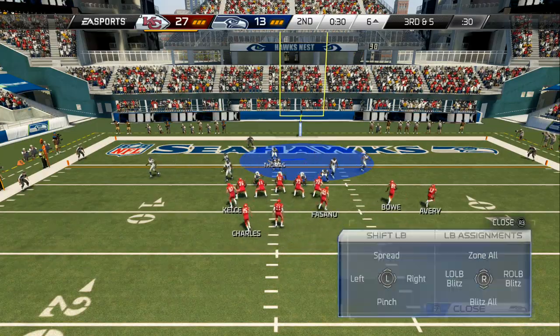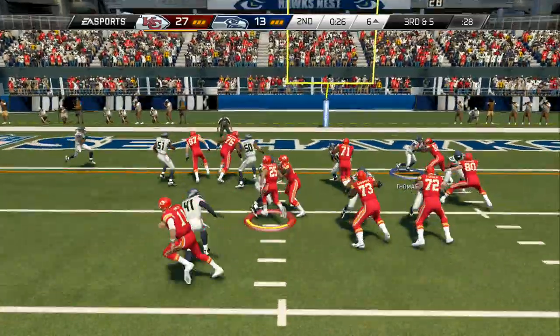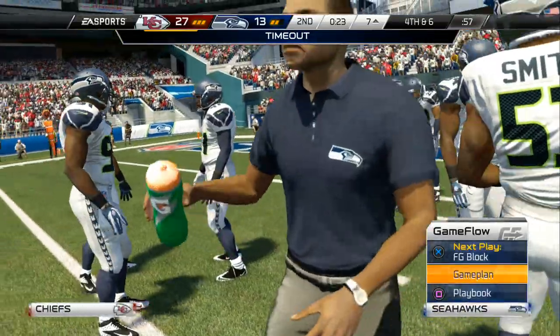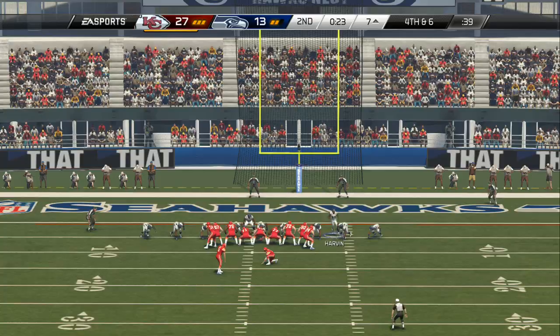He's coming. And they'll give it to Jamal Charles. They knock him down behind the line. The Seahawks are going to burn the first of their three timeouts right here. Should be what we call a gimme.